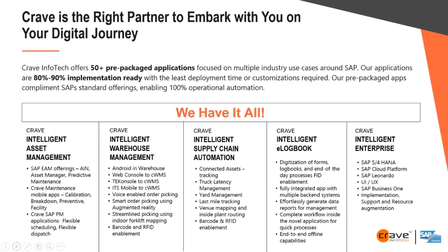Now let's talk a little bit about our broader approach. What do we specialize in? We talked about the warehouse, right? That's the second pillar here, but we have very specialized skill sets in asset management.